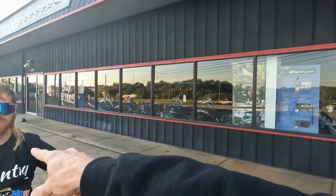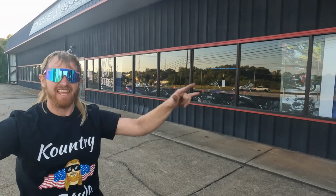Yeah, that's right. We're about to hit the streets, me and Big Kountry. Look at him, got his brand new Big Kountry style t-shirts, looking all cool and stuff.